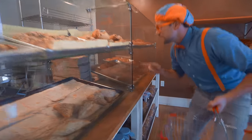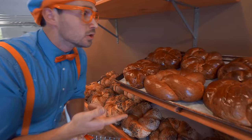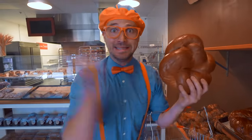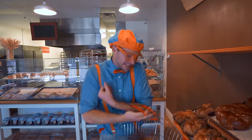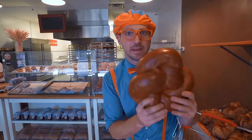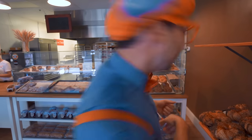Okay, let's see, what else would we like? Whoa, look at how big these are. Jeez, look at that. That is massive. We need to get this one. Okay, let's put that in our basket. Hey, wait a second. Have you ever wondered how bread products like this are baked and made? It's so big and pretty. What are we doing out front? Let's head in the back and bake some stuff today. Let's go.